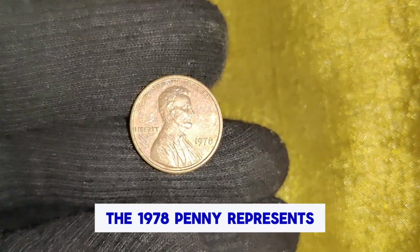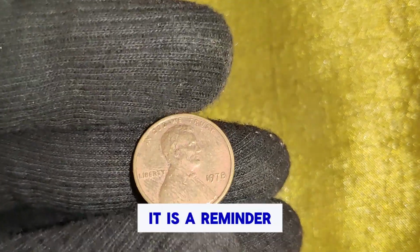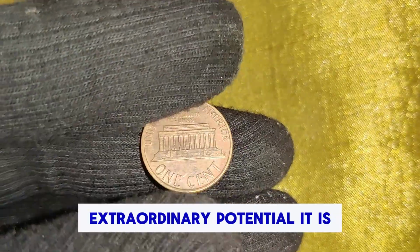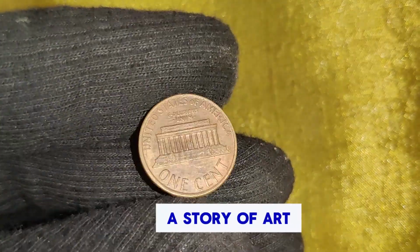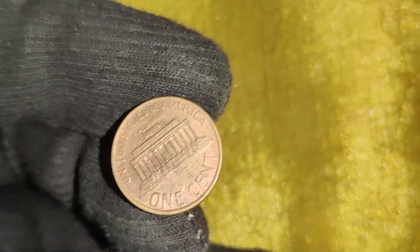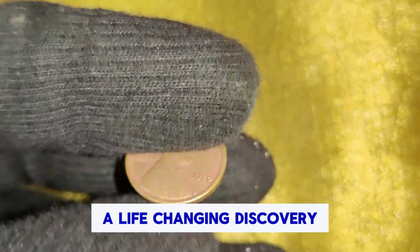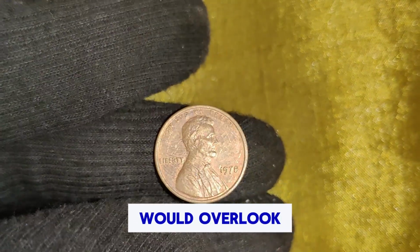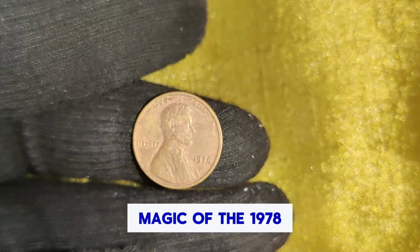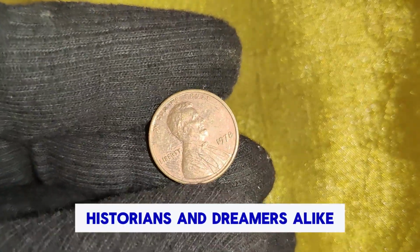In the end, the 1978 penny represents much more than its face value. It is a reminder that the most ordinary things can hide extraordinary potential. It is a story of art, history, economics, and human longing wrapped in copper and zinc. And it is a symbol of the belief that anyone, anywhere, could stumble upon a life-changing discovery in the form of a coin that most would overlook. That is the true magic of the 1978 penny, and that is why it continues to captivate collectors, historians, and dreamers alike.